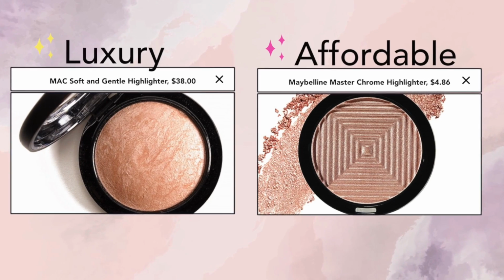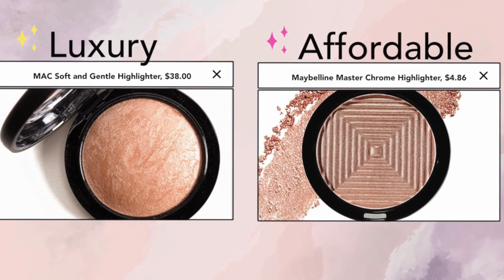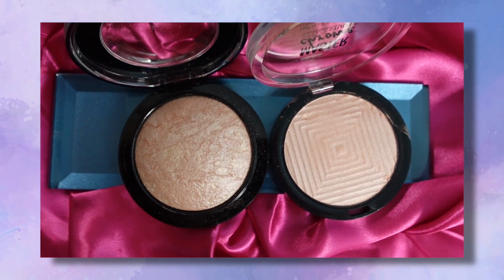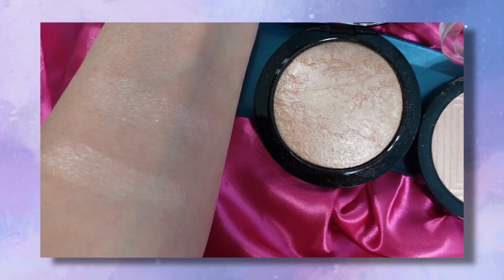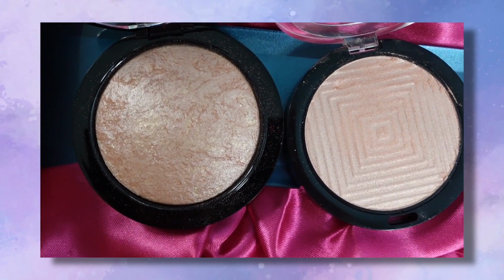This is from their Master Chrome line, and this is in their rose shade, and it's a perfect match. I love it just as much. It looks beautiful on the skin, just like the MAC. Now, I find that the MAC goes on a little less strong. I have to use a light hand with the Maybelline, but they're the exact same shade. They feel the same when you feel the formula, so this is quite a money saver.